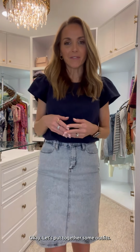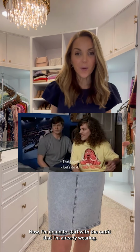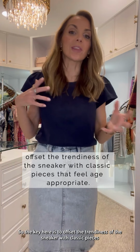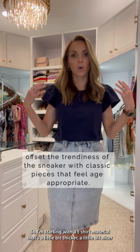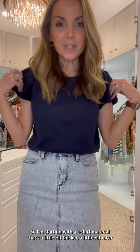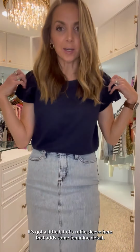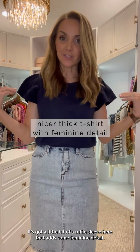Okay, let's put together some outfits now. I'm going to start with the outfit that I'm already wearing. So the key here is to offset the trendiness of the sneaker with classic pieces that feel age appropriate. So I'm starting with a t-shirt material that's a little bit thicker, a little bit nicer than a standard t-shirt. It's got a little bit of a ruffle sleeve here that adds some feminine detail.